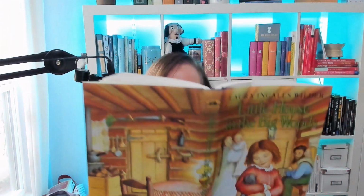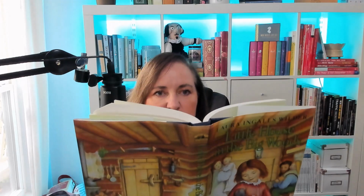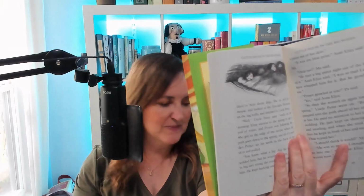And Laura gets her doll. She just loves her doll. I love the kids made up in pallets on the floor. I can remember reading that as a little girl. Now, this book also says ages 8 to 12.